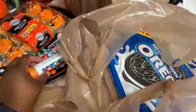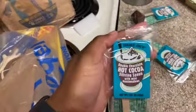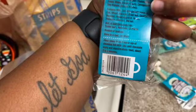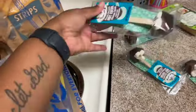And then this is the popcorn, so I'm gonna go ahead and put that in there just so I have that organized. And these, guys, I got these from Trader Joe's. This is the coolest thing I have ever seen. It's literally just a stick of hot chocolate. You put it inside of, I guess, milk or like hot water. I would assume hot milk. I'm not so sure. Oh, hot milk. There we go. And then you just put it in, and then you just stir it, and then it creates hot chocolate. So this is super neat.